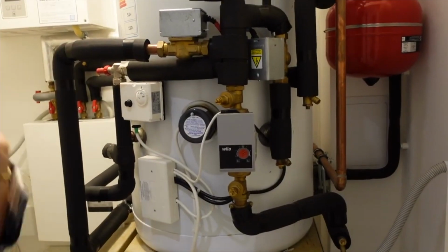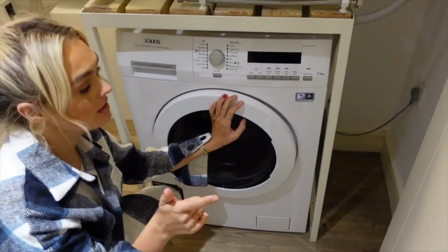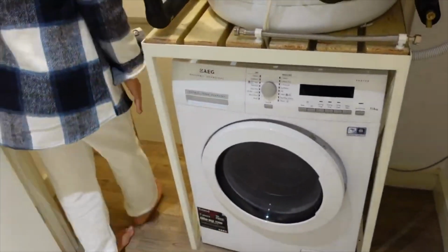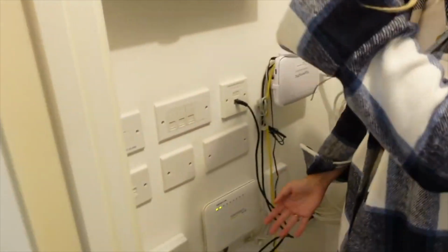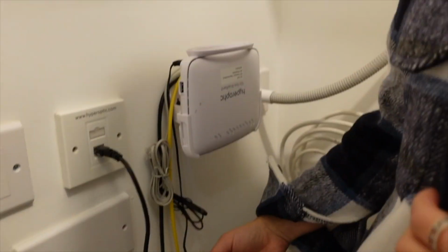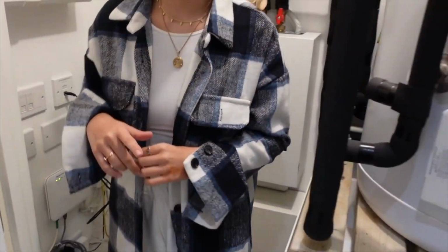So, this is apparently water. I was on FaceTime to my dad earlier, he explained. This is my baby. This is my washer dryer. And then here is where I'm going to put a drying line. And for all the Wi-Fi fans out there, here's our Wi-Fi. This is Openreach and Hyperoptic. Apparently the Hyperoptic's better, so that's the one that we will be joining.